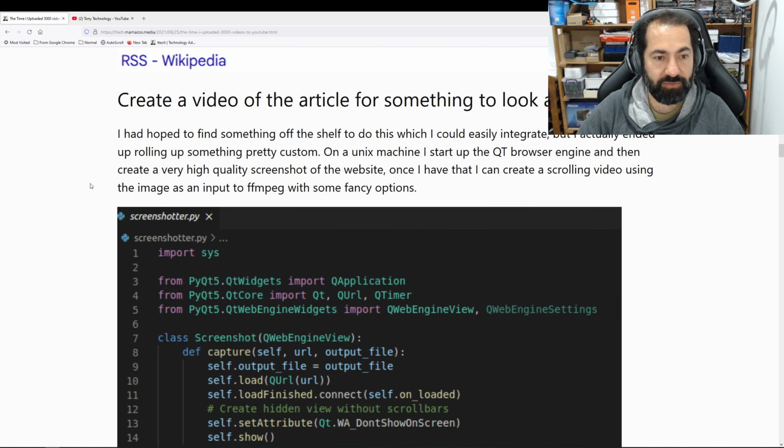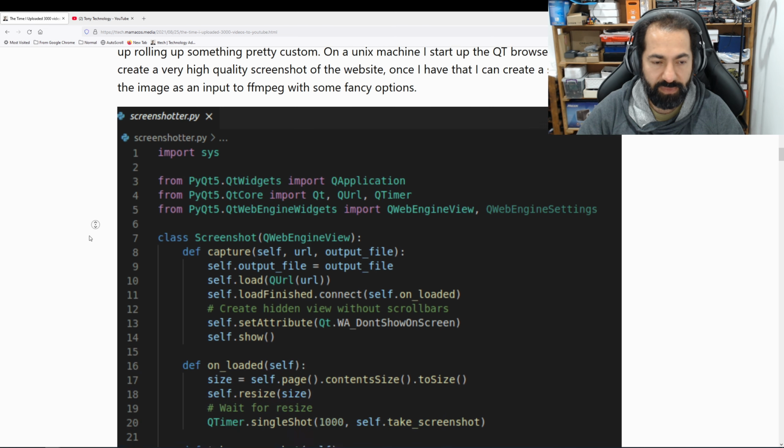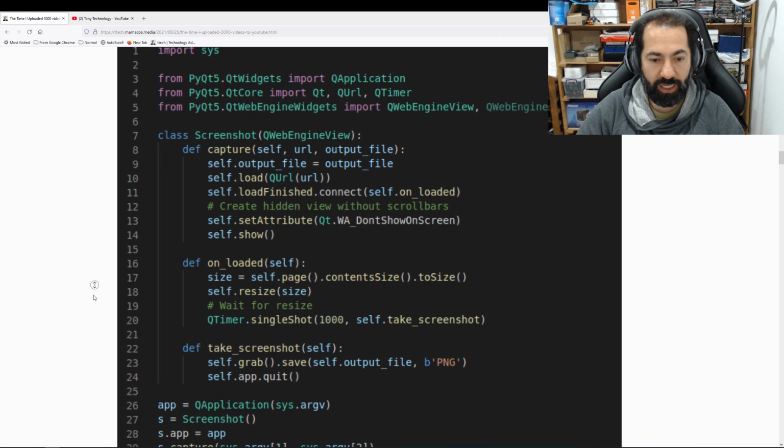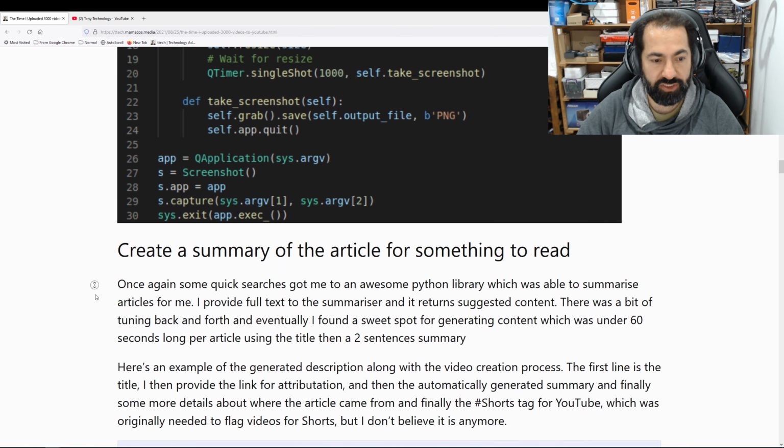And then the next part was creating the video, something to look at. The way I did this, I used the Qt browser plugin or scripting language. In Python, I import the Qt application, set it up, get it going, and then store the screenshots on disk.